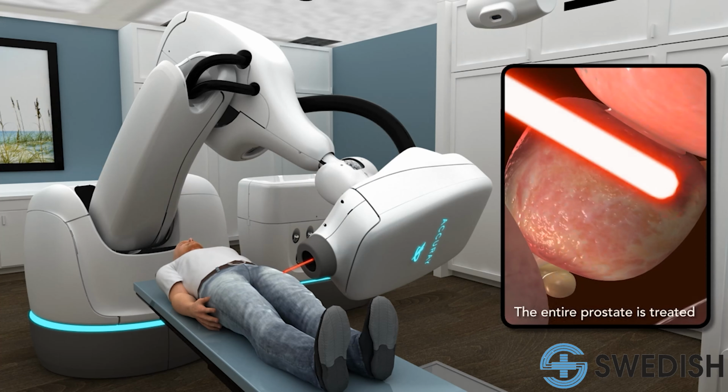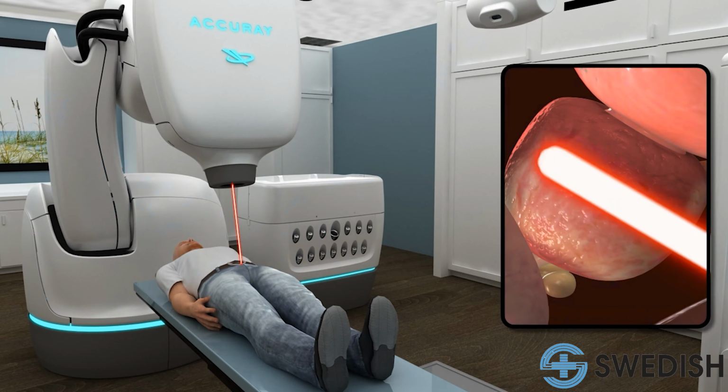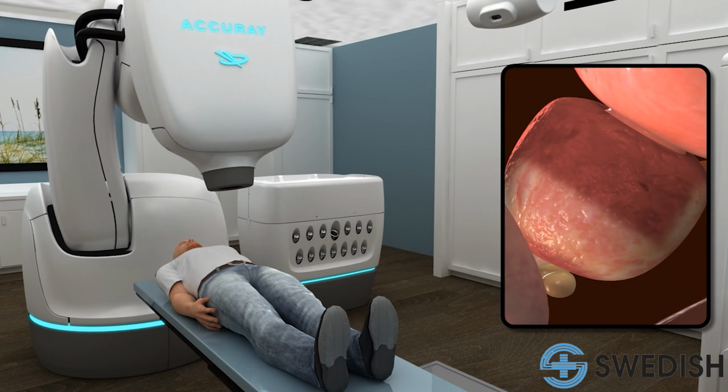What's unique about the Cyberknife platform is it's the only radiation platform that can track the real-time motion of the prostate or the organ that we're treating. And as the patient's breathing or slightly moving or there's changes in the anatomy, it will lock on and make the real-time shifts with the robotic arm. That's not available with the other types of radiation machines.